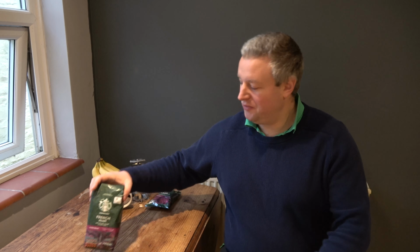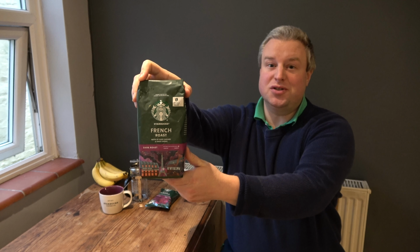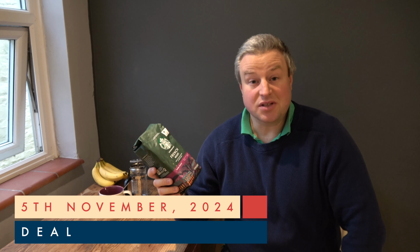Today, I'm going to be tasting this coffee, and this is Starbucks French Roast. Interestingly, I got this as a present from one of my friends who is an air hostess. She went to Seattle from London for the weekend, and she brought me back a pack of the Starbucks French Roast. It's one of the biggest names in the world when it comes to coffee production, so I'm really excited to be trying this and seeing what it's like today.